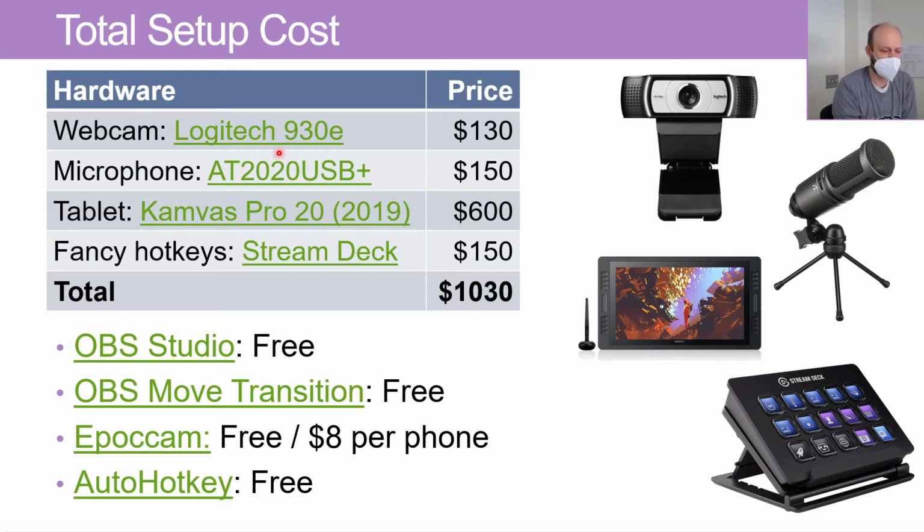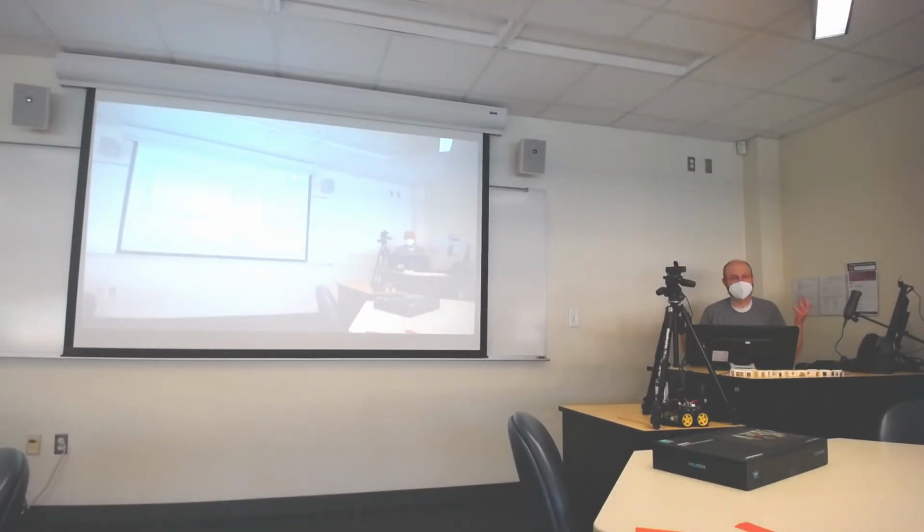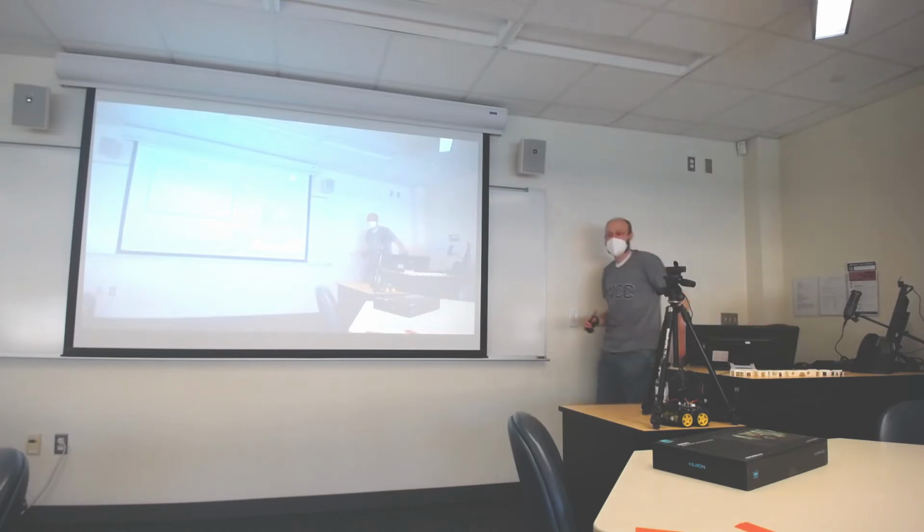But the microphone is fine. It's an AT2020 USB Plus. It's a large diaphragm condenser mic. I use it so I don't have to be near the mic and I can just be talking here, and you can see I'm just talking, you can hear me fine. Hopefully the audio quality is okay remotely. It is going to be compressed somewhat by Collaborate, but I can't do anything about that. But it's going to be better than your average mic. Audio quality is great remotely, right? And I can move around some and you can still hear me.